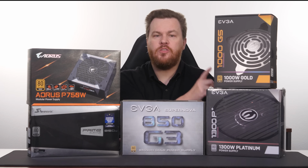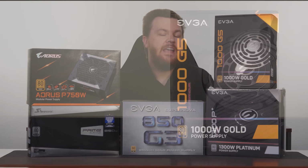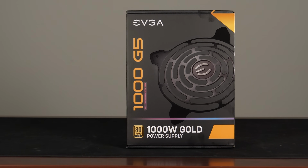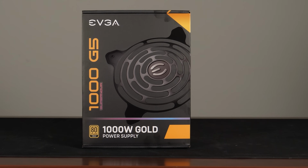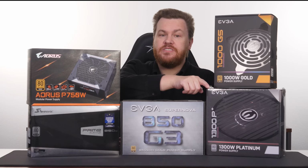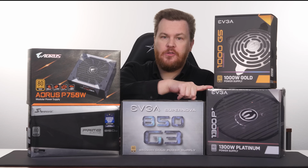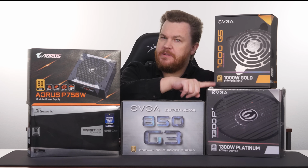I replaced both of those power supplies with 2 of these. All those problems went away, and since then I've replaced all of the power supplies on my test machines with EVGAs, and they have been nothing but trouble-free. You may notice there's a 1300 watt power supply down here. Even a 4090 does not need a 1300 watt power supply. This is a bit overkill.